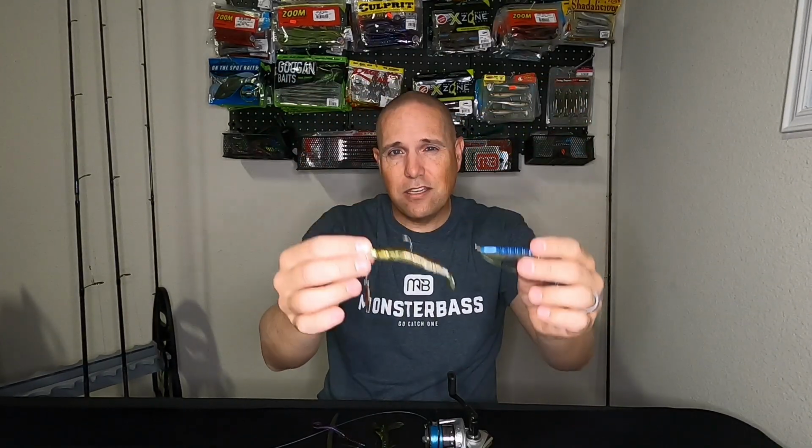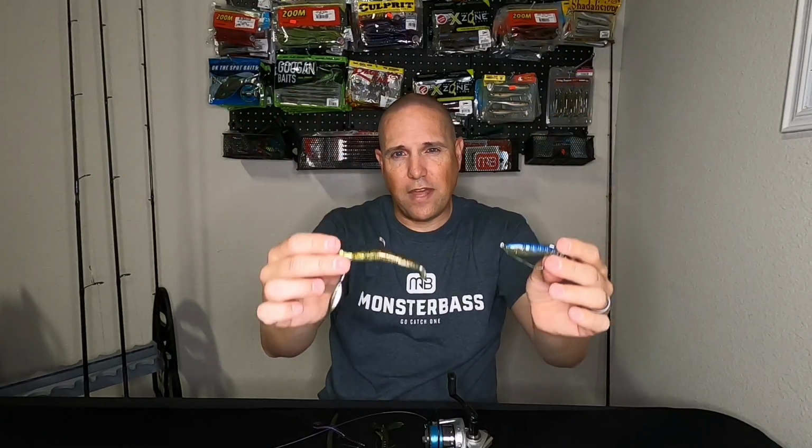These are gonna sink, so you can throw them and reel them, and they'll stay top of the water. You can throw them and count down 1,001, 1,002, 1,003. You can slowly reel them across the bottom. You can moderately reel them across the middle of the water column. You can swim them up, you can swim them down just by tilting your rod tip up. You just vary your cadence, vary your retrieve.